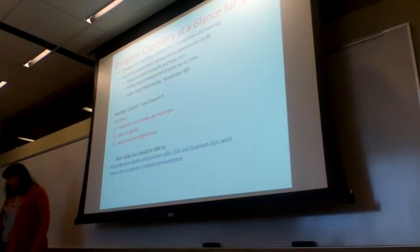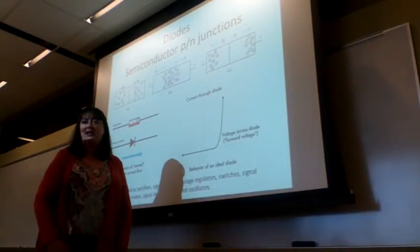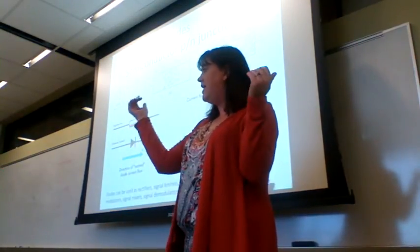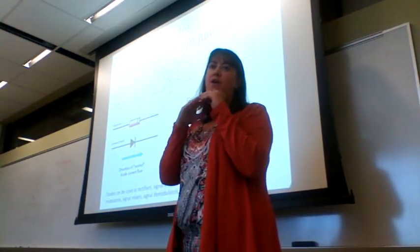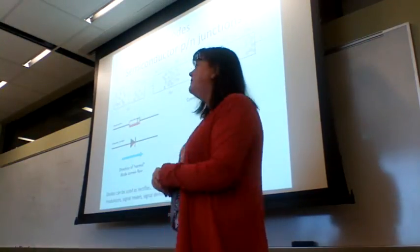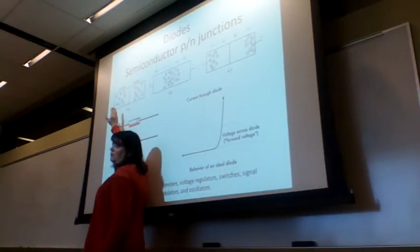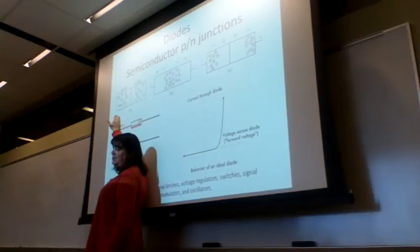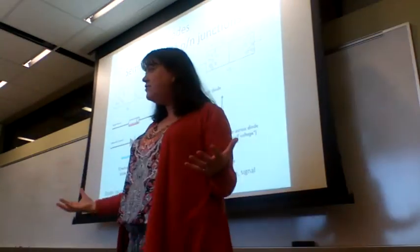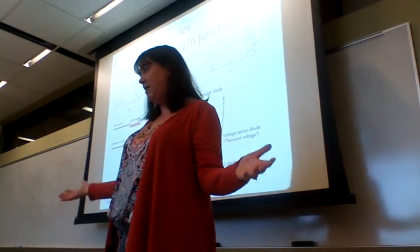So, putting that together, we talked about PN junctions. One type of PN junction is a diode. Okay? And so we talked about the band diagram and how you can have electrons flow from the N type to the P type. We drew a band diagram for that. We could also draw them side by side, where we're seeing a P-type semiconductor here and an N-type on the other side. So without an applied voltage, there's positive charges and negative charges and nothing's happening.